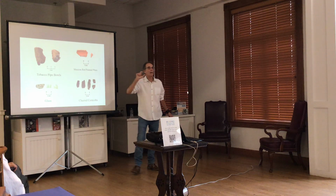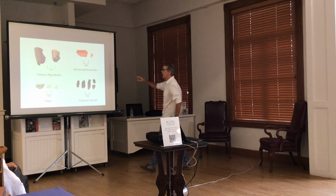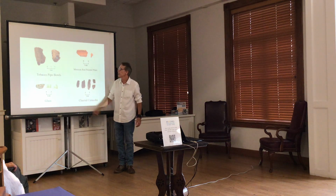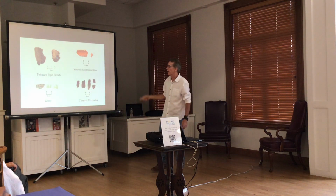Mexican red painted, this is actually coming from Mexico. So the Spanish are bringing it from Mexico, so we have some red painted wares. We're getting charred corn cobs. We're getting small numbers of glass, not a lot, but a small number. And then we have these two really great indigenous-made tobacco pipes.